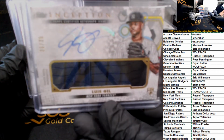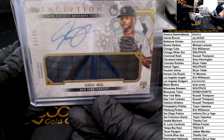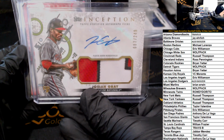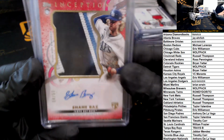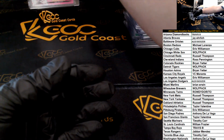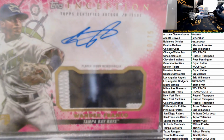Have Luis Gil, Sock Patch Auto, Josiah Gray, Shane Baz, get a Devers Redemption, and big hit of the break, Wander Franco.